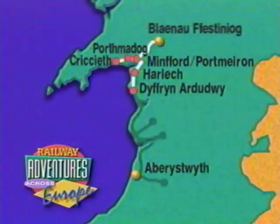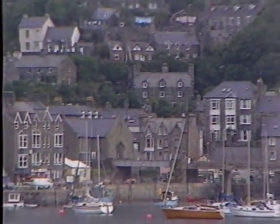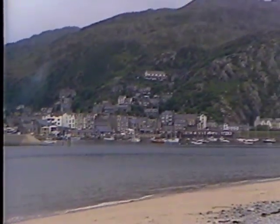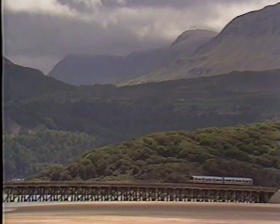Returning to the coast, our next stop is at the popular holiday town of Barmouth. This resort is tucked under the Cadair Idris Mountains on the waters of the Mawddach Estuary. High above the waterfront, a cluster of 18th and 19th century houses looks down on the long sandy beach. A bridge over the estuary shows the mix of sand, sea, and mountain.